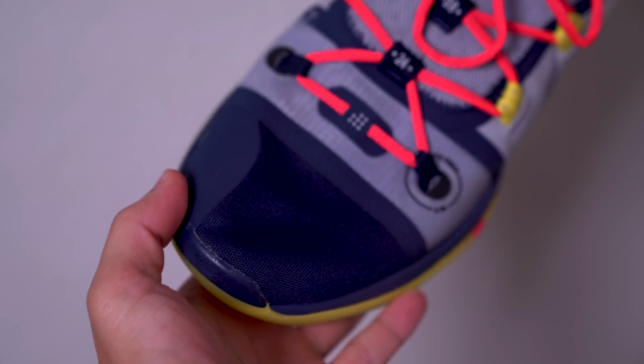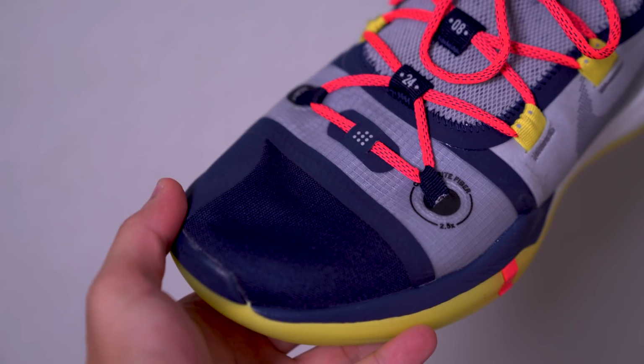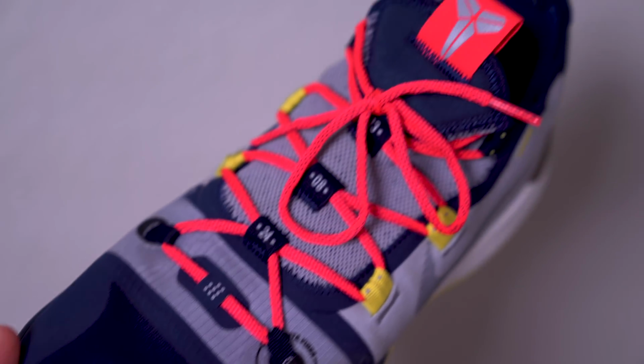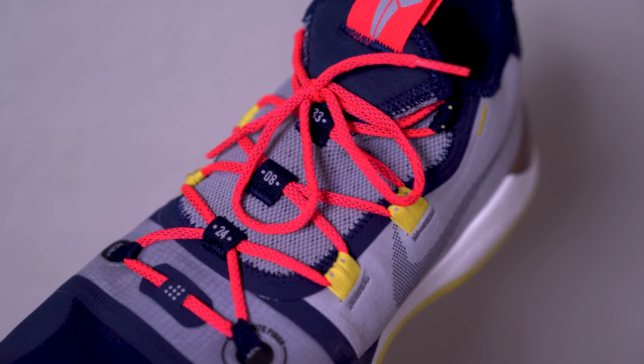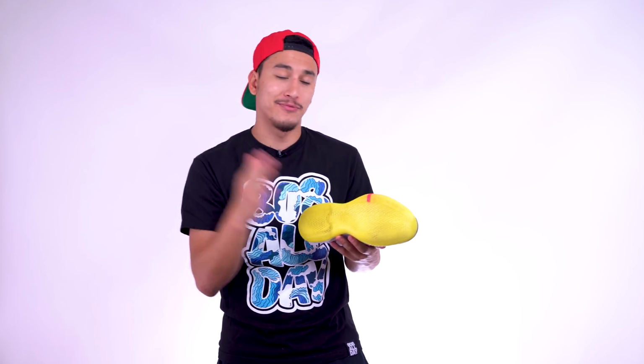I personally do like it. I think it's unique. There's not a lot of other colorways out there. It's not your typical launch colorway. Sure, I would have liked to see a Laker colorway drop, but I really dig this colorway. I'm loving that navy blue, this hot salmon, crimson, pink style laces up front. That's a really nice look, really pops off of the sneaker. And this Volt outsole is just killer on the hardwood.